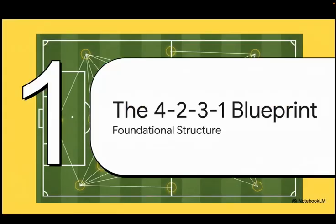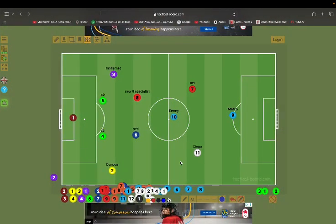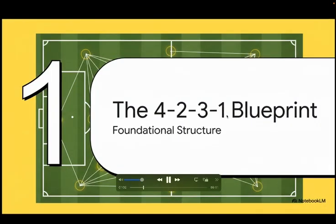Okay, so our blueprint, our starting point, is a 4-2-3-1. Now, this is probably one of the most common formations you'll see in the game today, but that's kind of like a double-edged sword. Its flexibility is a massive advantage, for sure. But it also means that if the players don't get the rules, if they don't understand the system, the whole thing can fall apart in a second.